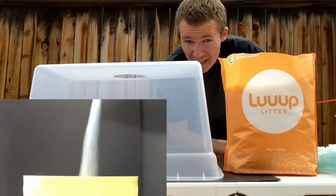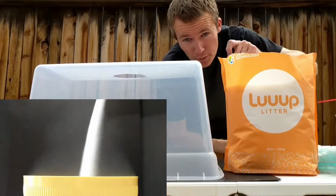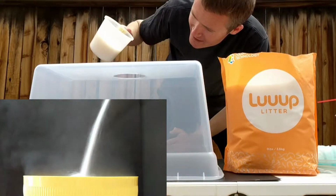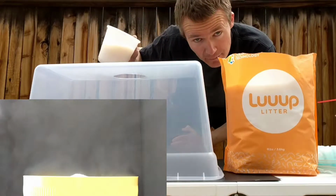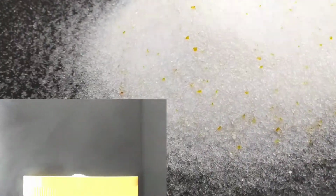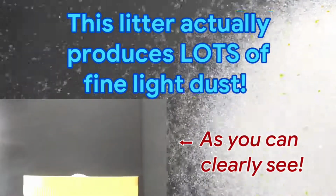The newest competitor in color change health monitoring technology, Luuup Litter. Let's see how it does compared to the Pretty Litter. 2 cups. All right, this too looks like only just particles.